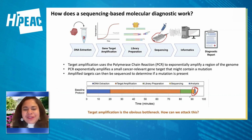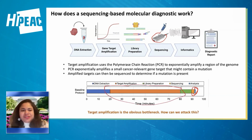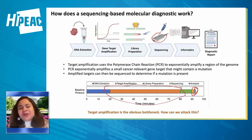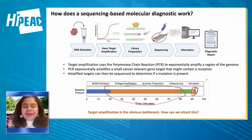And what we figured out is that the time is going in something which we have no control over. It's the amplification process, the PCR amplification process. Now, we all know PCR because of COVID, right? It amplifies the DNA.